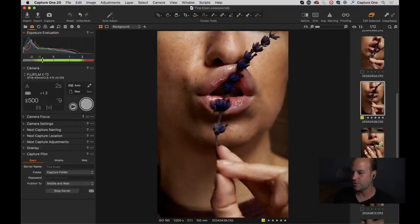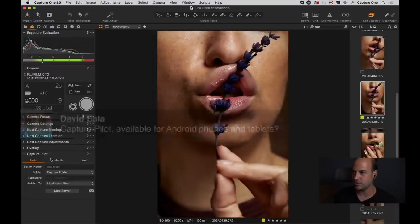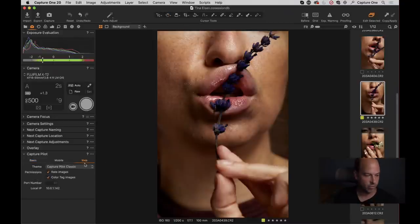Now, David was asking, is it available for Android phones? It's only on iOS devices, but you can use any web-enabled device as well. On the Capture Pilot tool on my screen, if you look at web, there's a simple IP address, which will give you a basic Capture Pilot interface. So if you're on Android and you still want to see the shots as they come in, you can do so, but you don't get camera control on the web version.